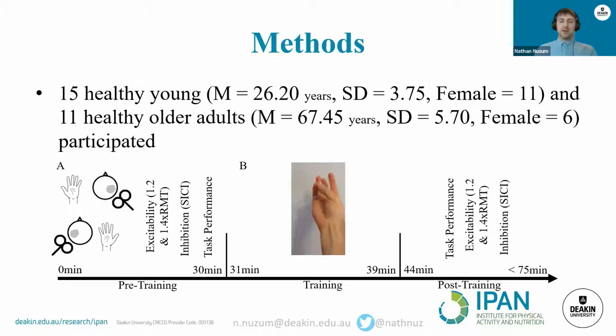As indicated in the video, then participants completed the task training on their dominant hand only, which involved the same movement sequence, but at a set pace for 5 lots of 1-minute rounds. The same outcome measures were then taken post-motor task training.